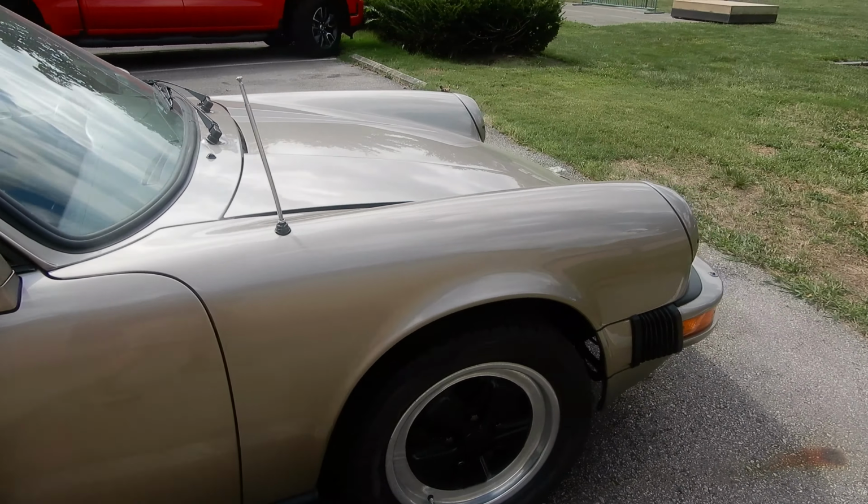The trunk is in the front. Not a lot of space, but the space is long way, so not very deep, unlike the Carrera 2 and 4, which have a well where you can put taller items in the front.